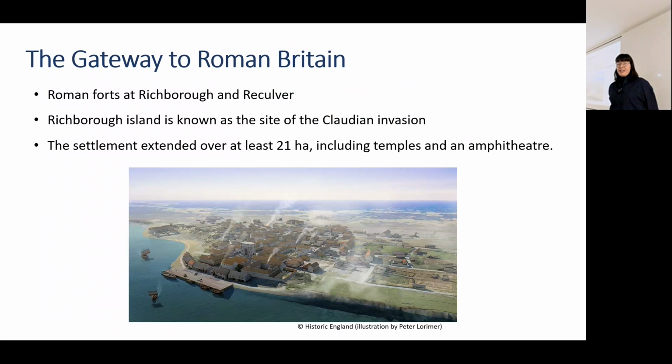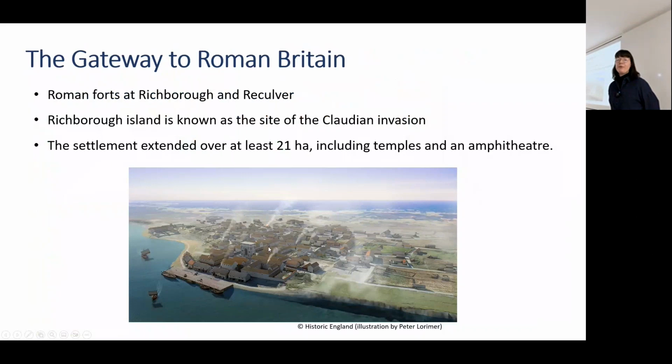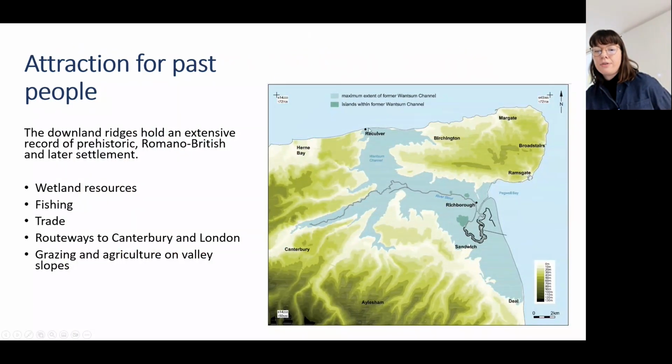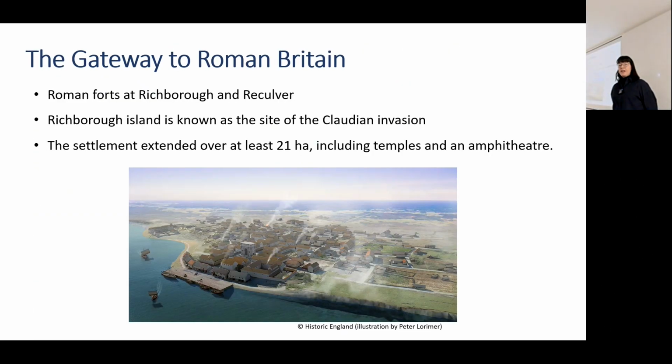So most dramatically, Richborough Island, which is this green blob here, became the gateway to Roman Britain. This is where the Roman invasion occurred. It's the site of the Claudian invasion, where it is said that 40,000 troops landed in Britain. And the Romans built a fort at Richborough and at Reculver in the northern end of this channel, thereby controlling the passage through this channel. The settlement at Richborough extended over 21 hectares and includes temples and an amphitheatre, so they really landed hard in Richborough.